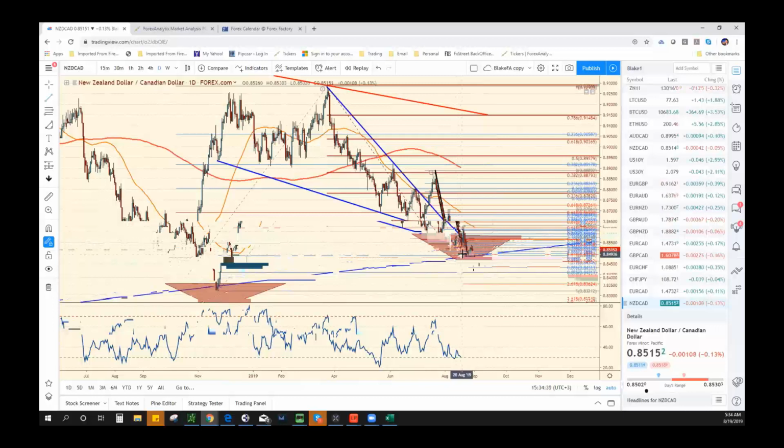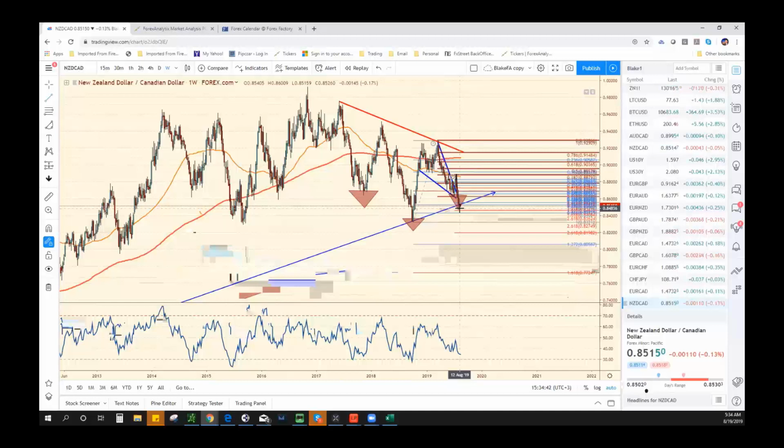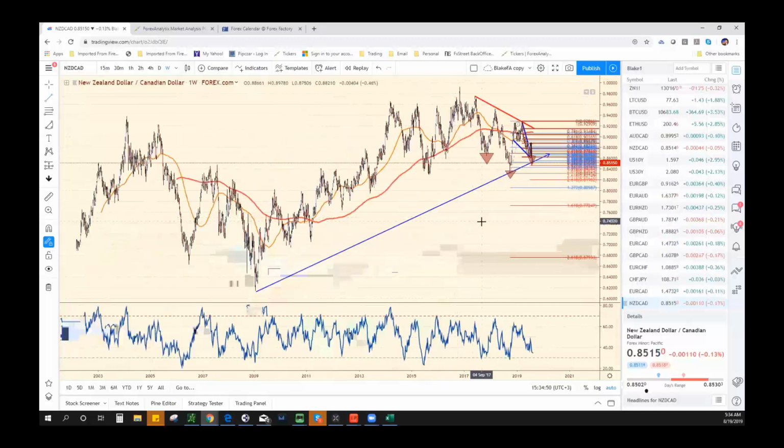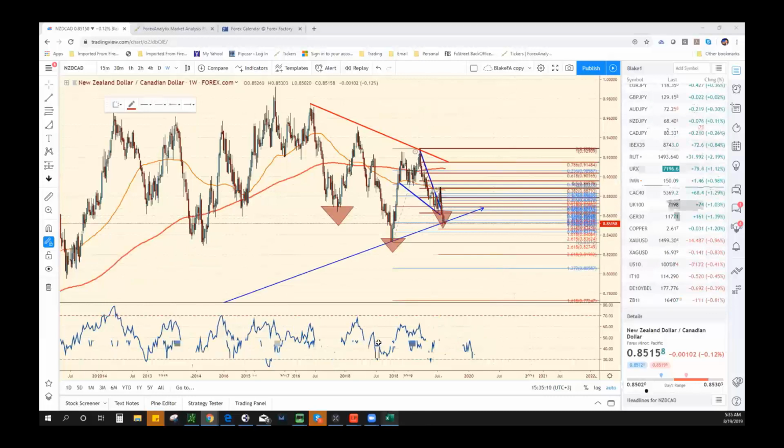But I'm really focused on it right now because the New Zealand Canadian, if this thing gets a significant breakdown below like this 84, 85 level, which is just below 85 cents, that could be extremely deadly for the New Zealand Canadian. This currency pair could really take a 200-300 pip tumble, but at the same time that could weaken the USD Canadian as well. So it's just something to think about if you're trading the dollar Canadian. Kind of keep an eye on this pair. All right, I'm going to go back to the bias chart.